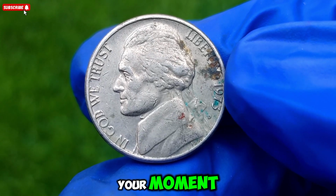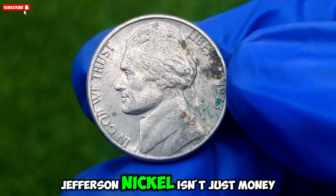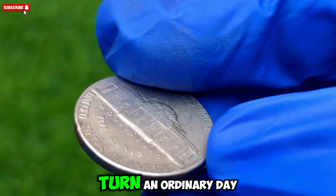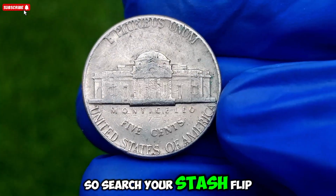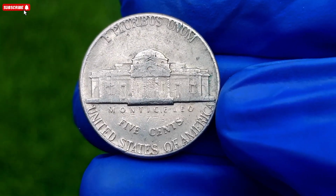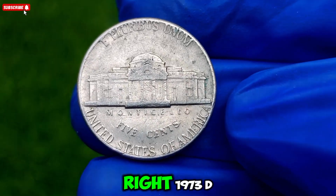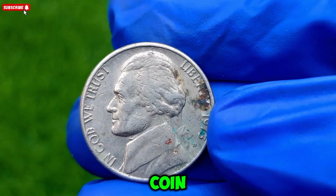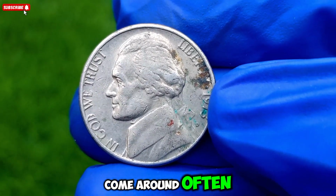This is your moment. A 1973D Jefferson Nickel isn't just money. It's magic wrapped in metal. It holds the power to turn an ordinary day into the greatest day of your life. So search your stash, flip through your collection, revisit that old coin box from your grandfather. Because if you find the right 1973D, you're not just holding a coin, you're holding your miracle. And miracles like this don't come around often.